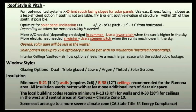Your roof style and pitch, you try and get them orienting to the south. For solar panel inclination, somewhere between a 4:12 and 8:12 pitch, or 17 and 33 degrees from horizontal, is what you want. This depends on basically how the house is designed and what kind of power you're using. If you are using gas to heat in the winter, you probably want a lower pitch so that you can get more solar gain in the summertime. If you're using electric heat, you might use a steeper pitch because you're going to have greater electric needs in the winter.